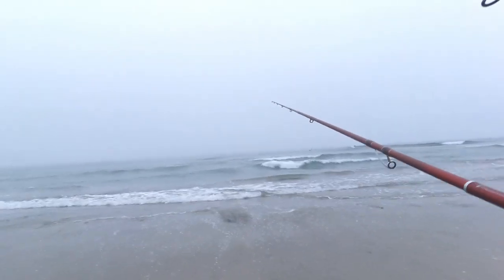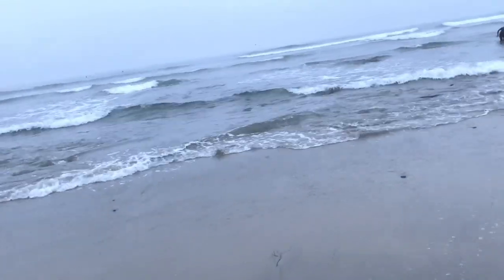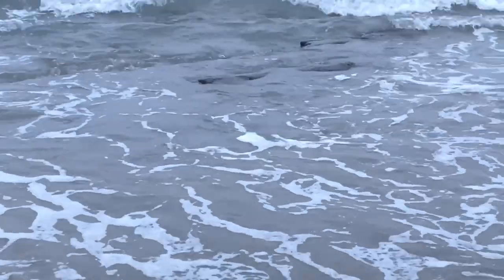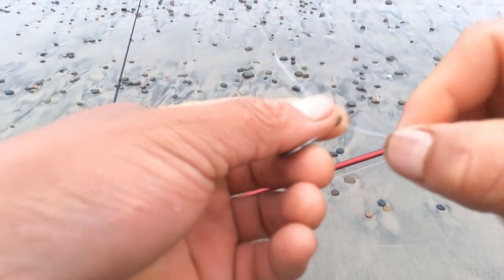You guys can see there are rocks in the water here too. It means that there is seaweed over there, so that's a good spot. When I say rocks in the water, it means there are a lot of rocks like that one. There's a lot of rocks inside the water, and under the rocks there's, I don't know, but this is how I tied my lines.